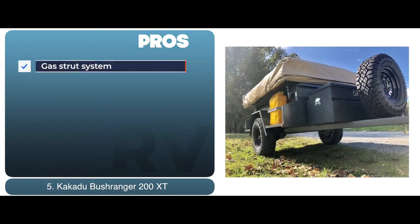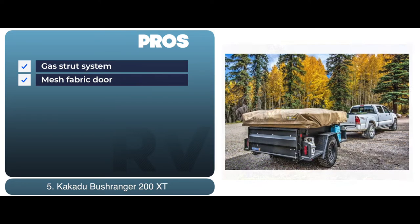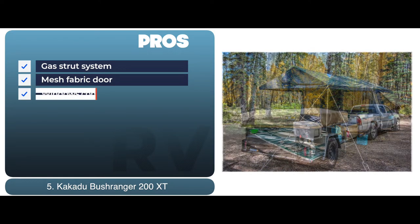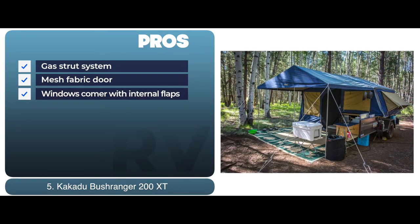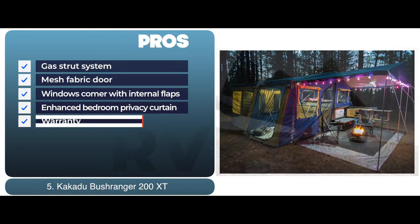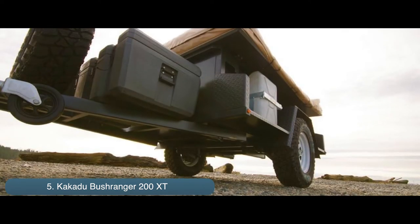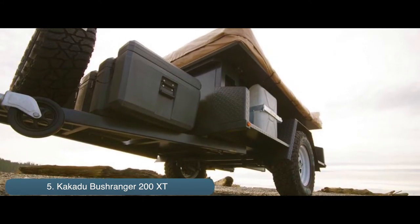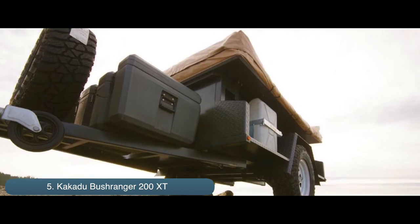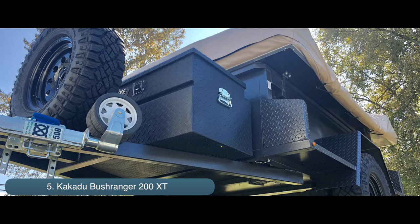Its pros are: its gas strut system can be tilted. The door is made of mesh fabric. It has window covers with internal flaps. It has an enhanced bedroom privacy curtain. And it comes with a remarkable 2-year warranty. Bottom line is, it offers high-level privacy. It is the editor's pick, and all of the flaps are Velcro-based.